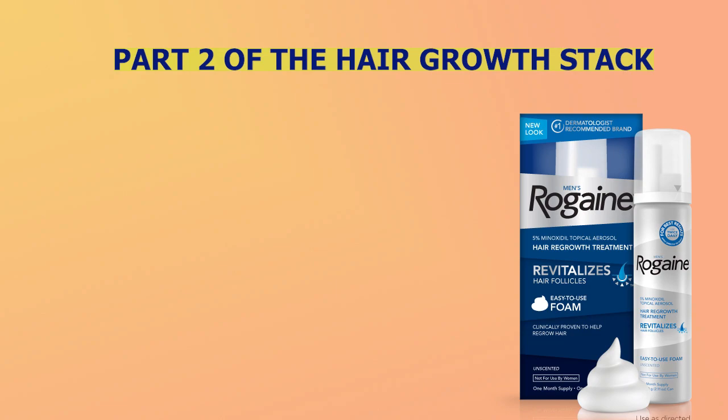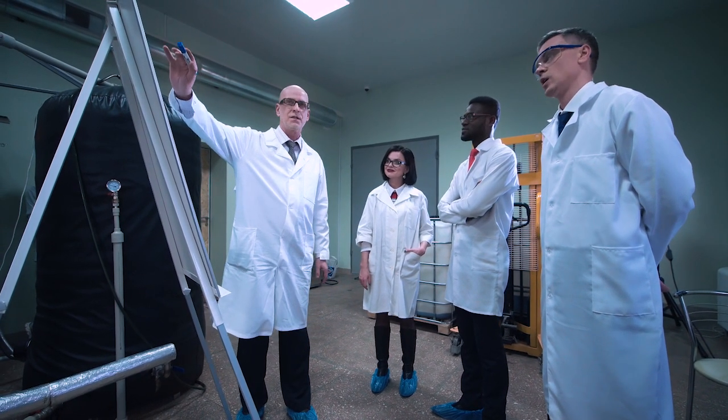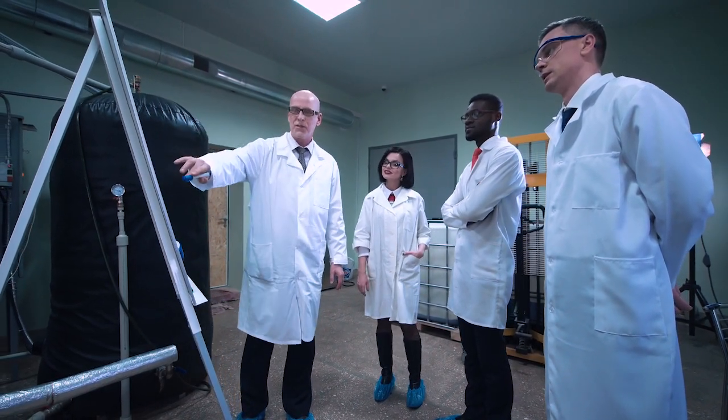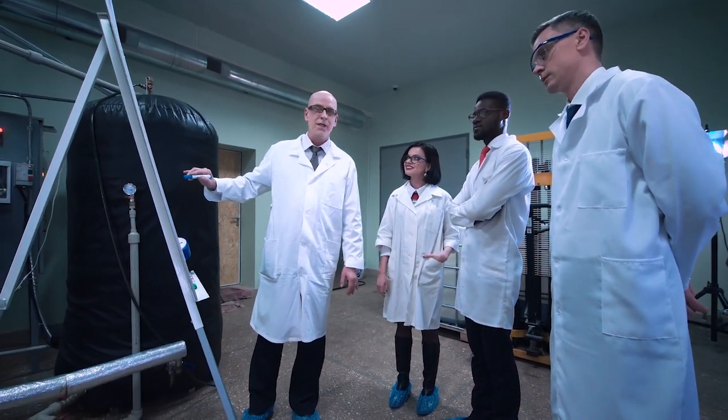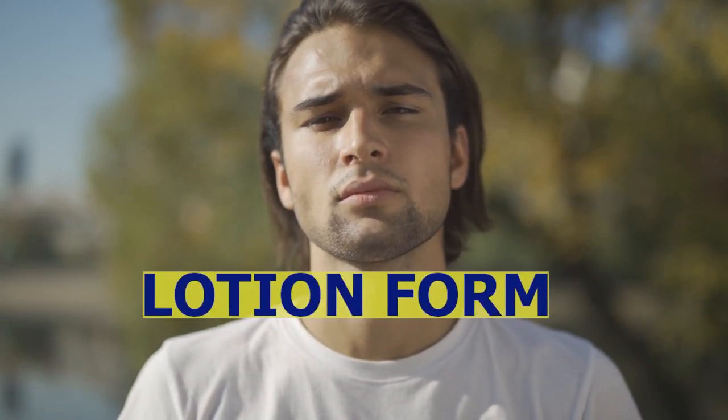But before I share this, let's quickly go through the second part of the stack, and that is minoxidil. While finasteride is a blocker, minoxidil is an activator. It activates hair growth. Even though minoxidil was discovered over 30 years ago as a hair growth drug, no one actually knows exactly how it works. But it works alright. Our first product actually combines both finasteride and minoxidil in lotion form.